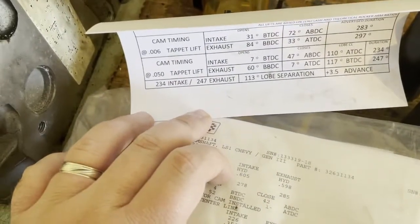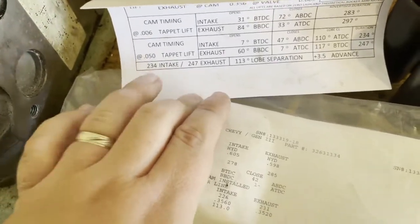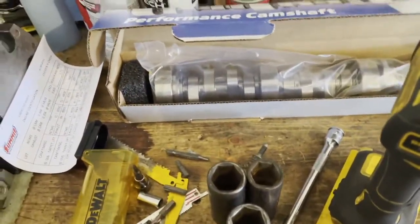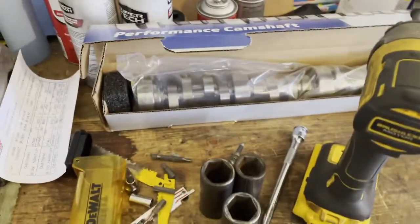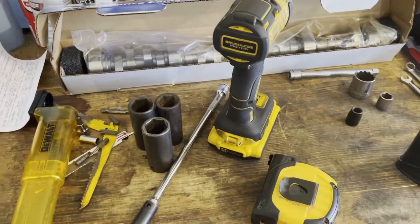So what we got ourselves here is a much beefier boy as far as duration. A little bit more lift. I say a little bit, but I feel like 0.25 lift is a decent amount, but a lot more duration. So should be pretty nasty. It's a stage 4 cam. It's the maximum valve clearance edition.